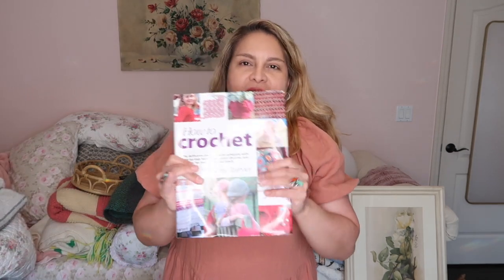Okay, and now back to the books. And then I got this, How to Crochet. This I got from the Humane Society, and they took out the price, but I think it was maybe $2 minus. I did get it for 25% off. So I do crochet.